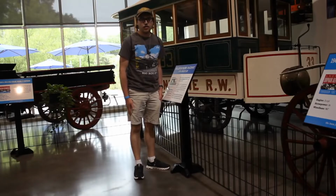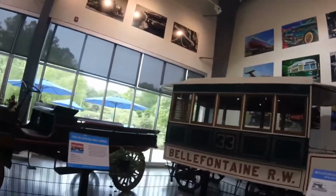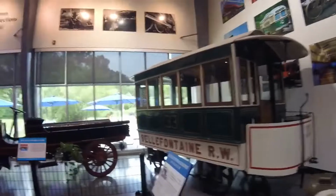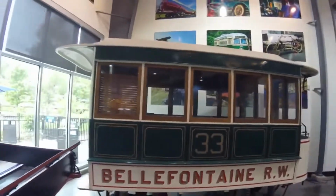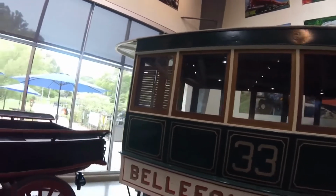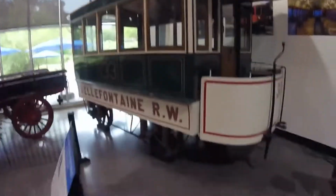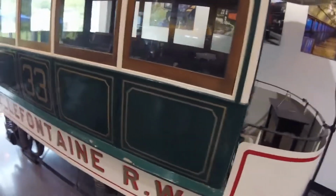What you see right behind me is Bellefontaine Railway 33. Bellefontaine Railway 33 was built by the Andrew White Car Company in St. Louis, Missouri between 1870 and 1875 and is a mule-drawn streetcar. This car worked between downtown St. Louis and Bellefontaine in North St. Louis County until 1895. Passengers entered the car through the rear door and paid a nickel fare by placing it in the front wall. Also, the car had no heater. In the winter, the company spent 3 cents a day for straw to cover the floor, and 2.5 cents a day to light the 2 oil lamps.